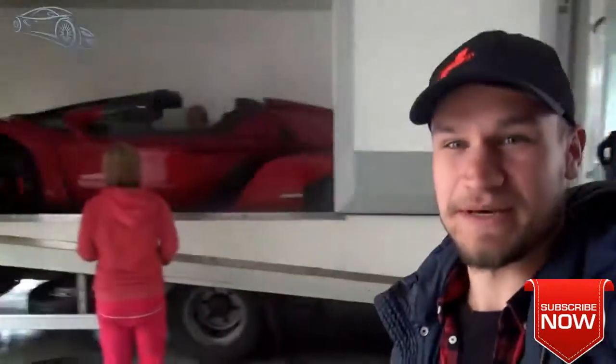And ladies and gentlemen, that is how you load a Veneno roadster onto a truck that is going from Germany back to Italy, back to the museum. I cannot believe the timing. We were just coming here to have a look at it and it got unloaded 5 minutes after we were here. We had a chat with the manager, who then decided to show me the LP640, which I'm gonna have to go back and look at now, because what an insane car as well.